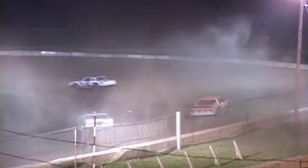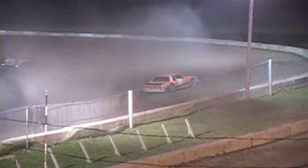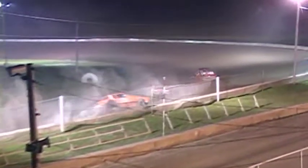Oh, we got one on the wall. Sherman's on the wall with that orange 55. He hit it hard too, by golly. I think we're going to see red pretty quick. He's back down on the track though. The car's rolling. Looks like he's got at least a flat tire. He's probably heading right for the pits. Boy, he took a good header there, right in front of the crowd too.